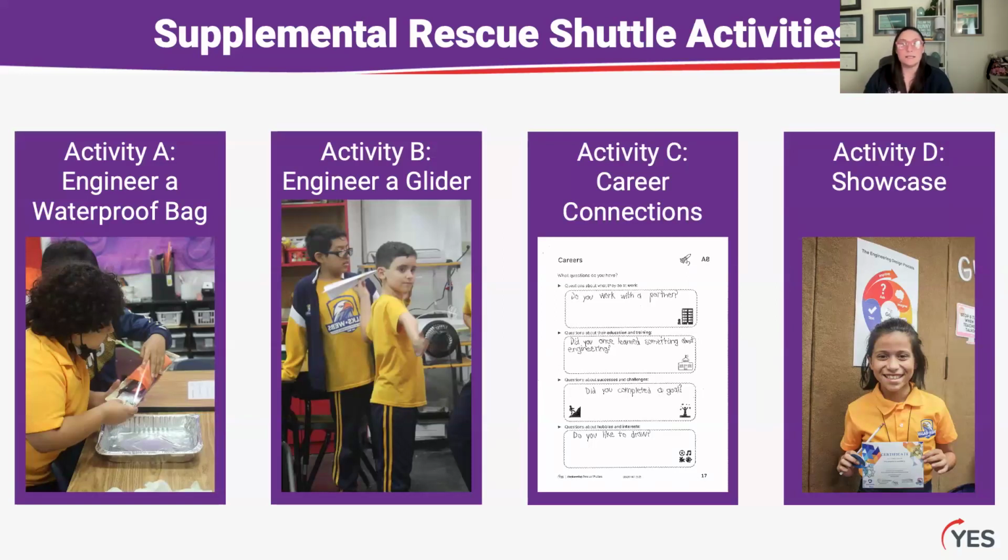So in activity C, we have them try to make career connections. We leave that open with scaffolds for educators to bring in community members, whether it's an engineer or a rescue worker, in this case, somebody who's engaged with the problem directly. And we see here questions that the students are generating, whether they're engaging with a real engineer in person or they're working with some of the videos that we provide if you don't have those resources available.